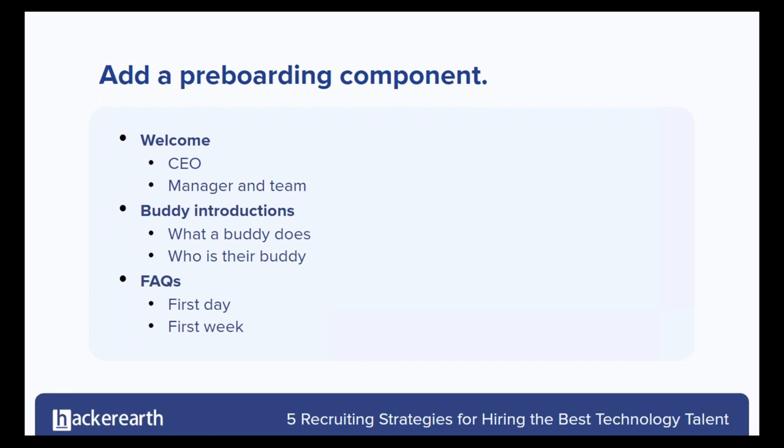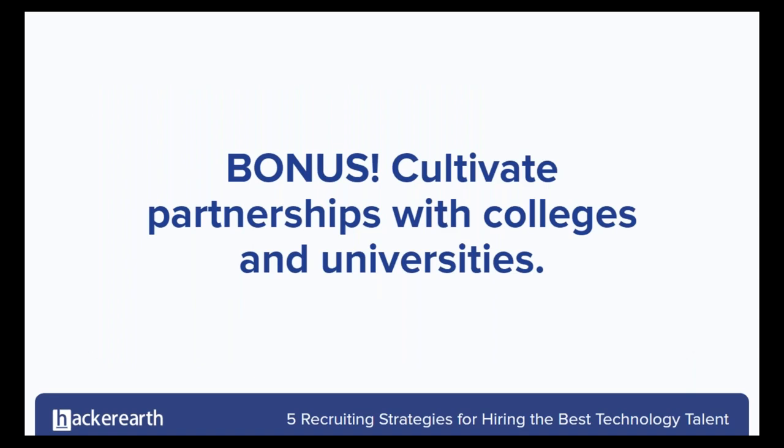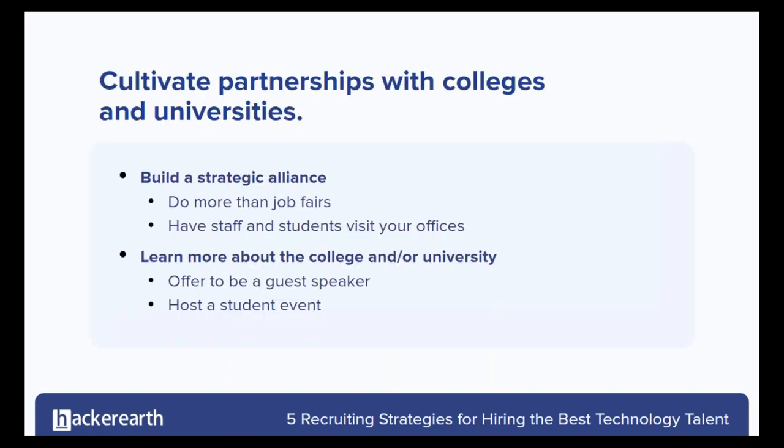Now, I have to admit, I was putting together this list, and after Armaz and I talked about the five elements, we came up with number six. So there's a bonus here, and it's about cultivating partnerships with colleges and universities. In today's labor market, a lot of people want to go out to colleges and universities and let graduates know about their opportunities. But just showing up at a job fair isn't enough. If you want to cultivate the partnership, it's about building a strategic alliance.